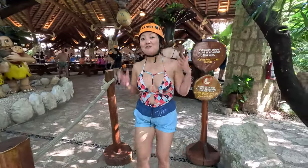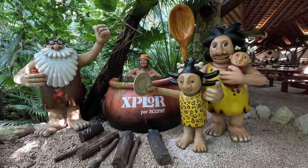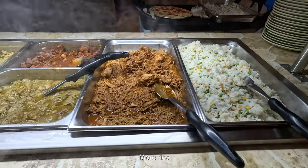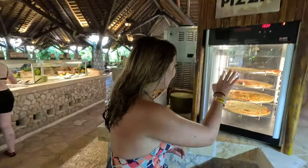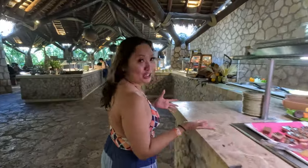Time to eat, my favorite part of the day. Oh yeah, look. We have pasta, some rice, chicken, more rice, and maybe tacos. Oh, your favorite. They have mashed potato. Thin crust pizza. Oh my. They got so many choices. Desserts. Yeah, everything you can think of. As part of the package, it's all-inclusive, so all you can eat.